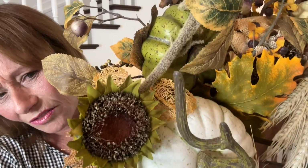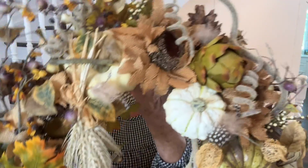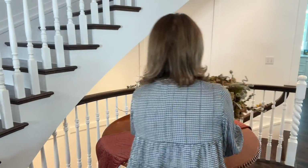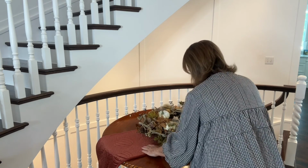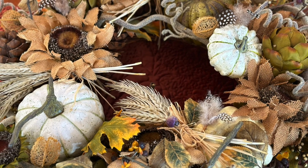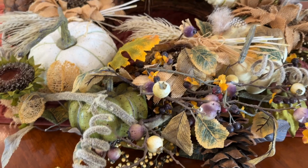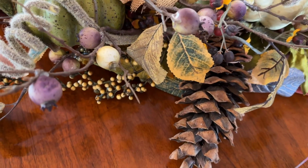And I am just, I mean, look at that one. Look at that sunflower. That looks real. It's just spectacular. Okay, oh, and a velvet pumpkin too. All right, it's going flat here. Oh, gosh. And I will show you a close up of that. Okay, this will give you a much better view of it anyway.